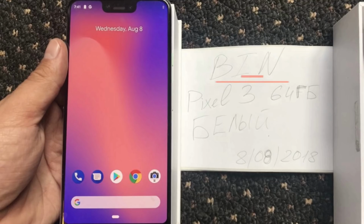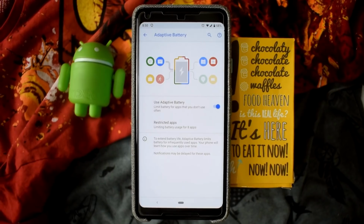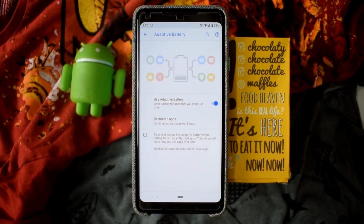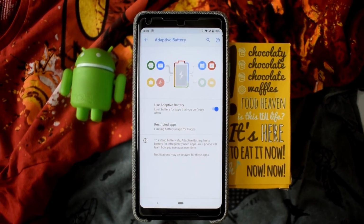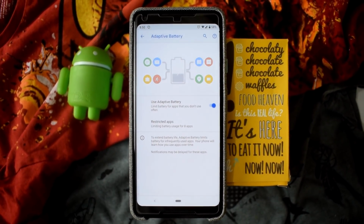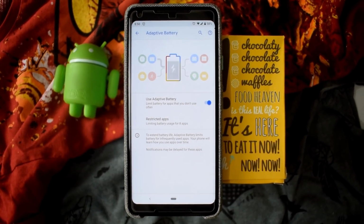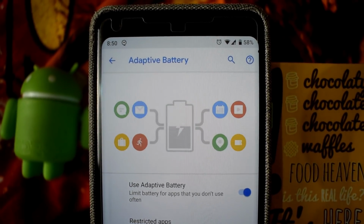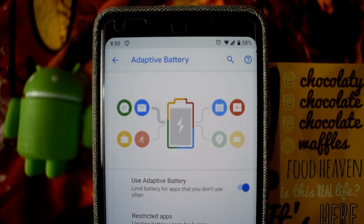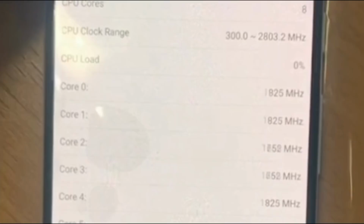And at last you will see a 3430 mAh battery, and that is a little downgrade over the Pixel 2 XL, which has a 3520 mAh battery. Of course, it's not like the Pixel 2 XL is going to win in terms of battery draining test, because the new Snapdragon 845 is battery friendly as compared to the 835 in the Pixel 2 XL. So not a huge difference in the battery performance I think, but the size could have been more, at least similar to the Pixel 2 XL. But yeah, you have 3430 mAh battery.